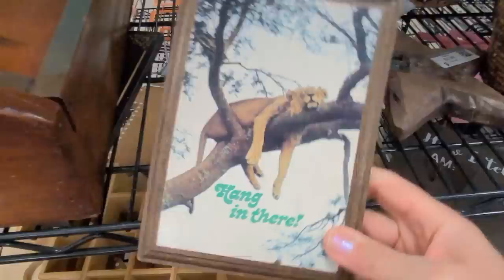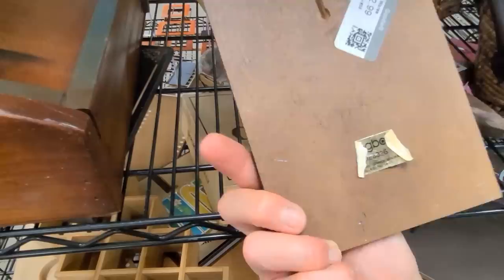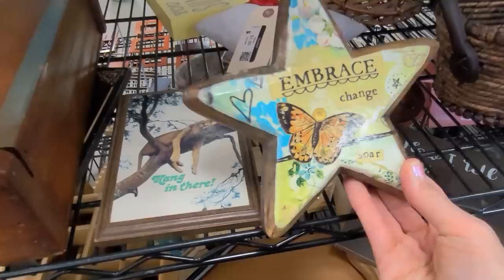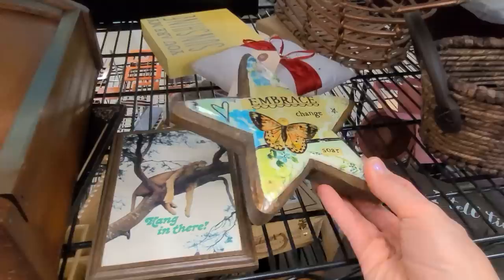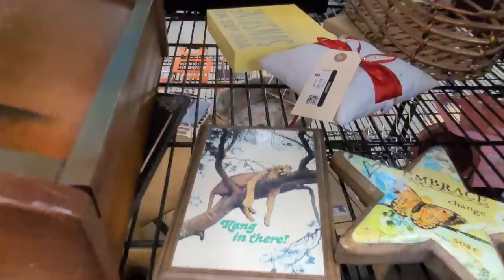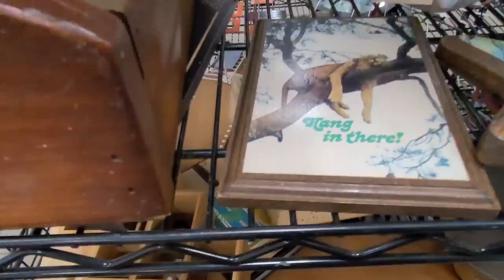Here is our lion in the tree, one of my favorite vintage prints. It's $3. Hang in there. Has its vintage hanger. It's in great shape. This is a little star, also for $3 with a hanger. This one says embrace change. That is excellent advice, especially if you are in this reselling business. You always have to embrace change and go with the flow. I like all three of these bits, so let's pop them into the cart.